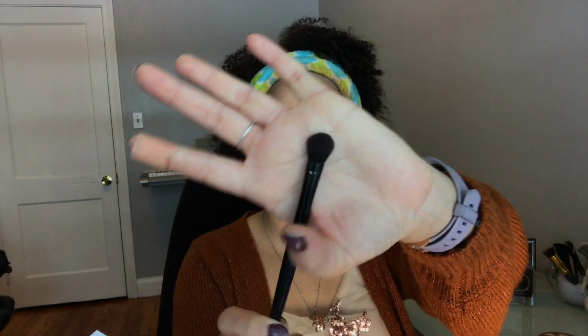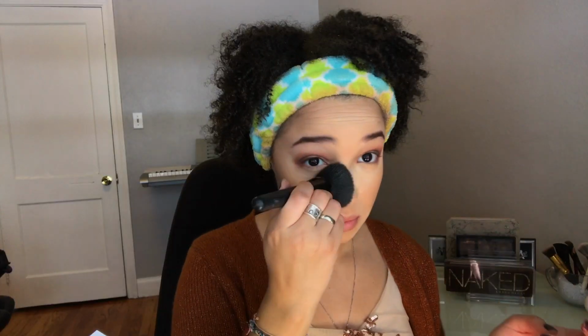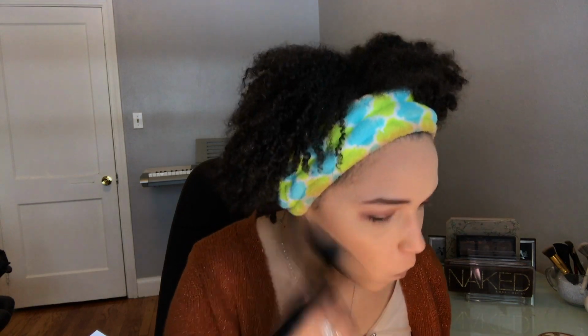Next I take this e.l.f. blending brush and I use this just to blend out the rest of my eyeshadow, make sure that it's nice and seamless. So after I'm done with my eyeshadow, I go in again with my e.l.f. powder brush and I use that just to brush off all of my bake away and any fallout that might have happened. So after I do my eyeshadow and I brush away all my bake, I like to curl my eyelashes before I do anything else.